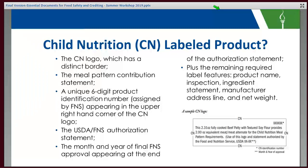Following the contribution statement is the next required element, the USDA FNS authorization statement, which reads, "Use of this logo and statement authorized by the Food and Nutrition Service, USDA." Directly following the authorization statement should be the month and year the label statement was approved by USDA. And at the upper right-hand corner of the CN logo should be the 6-digit product identification number assigned to that product by USDA Food and Nutrition Services. Also required to be featured within a child nutrition label is the product name, inspection logo, the ingredient statement, the manufacturer address line, and the net weight.